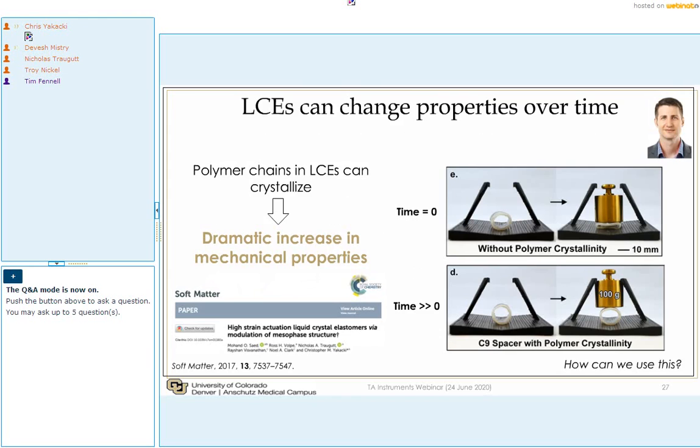Great, thank you. So I'll switch gears a little bit and talk about a more application-focused device out of our LCEs. I'll start with the heading that liquid crystal elastomers can change their properties over time. We reported this in a study a few years back with Mohand as our first author. I see Mohand in the attendees list, so shout out to him.